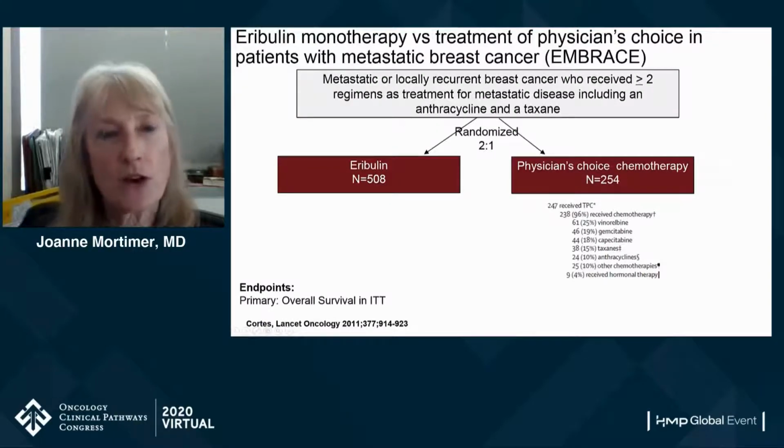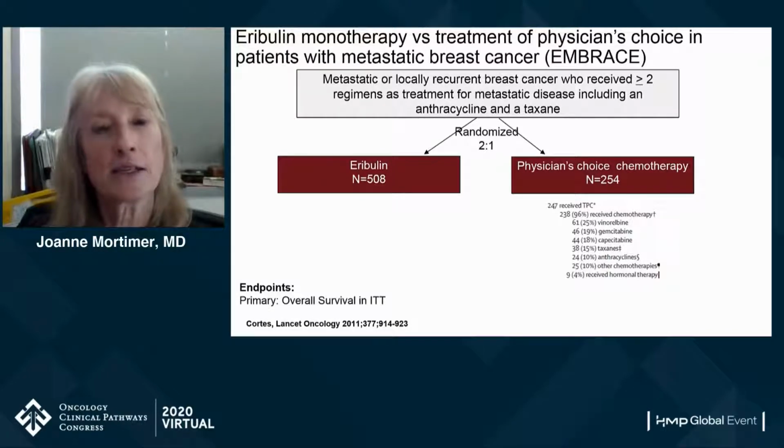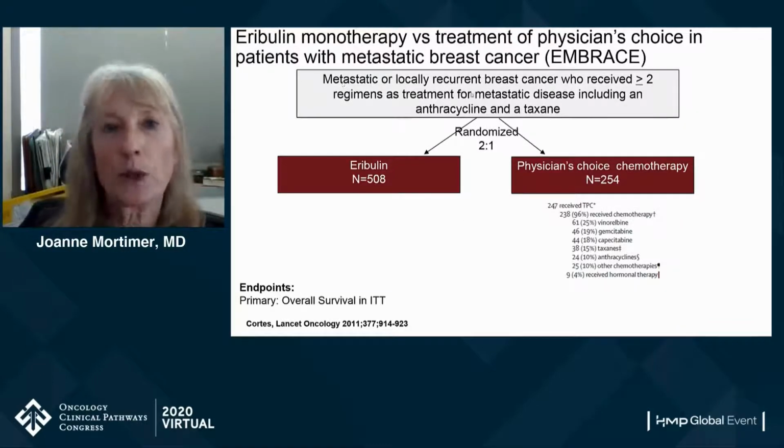So I'm going to digress and talk about eribulin. I'm talking about eribulin because the design for the EMBRACE trial that led to eribulin's approval has really set the sort of standard for how new drug design is being constructed now. So eribulin was approved in the treatment of metastatic or locally recurrent patients with metastatic breast disease who had received 2 or more prior regimens as treatment for that disease, and they had to include an anthracycline and a taxane.